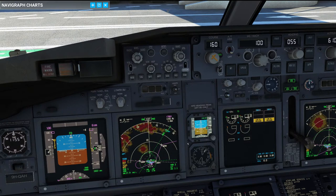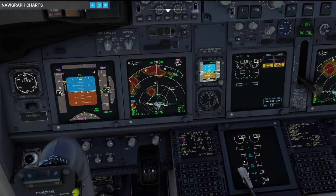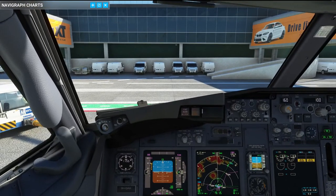So, for the emergencies above 80 knots, I will only reject the takeoff for fire warning, engine failure, predictive windshear warning, aircraft unable or unsafe to fly. If I call stop, I will simultaneously close the thrust levers and disengage the autothrottle, apply max manual braking or confirm operation of the RTO autobrakes. I will manually raise the speed brake lever, apply maximum reverse thrust, and when the aircraft comes to a stop, I will set the parking brake.